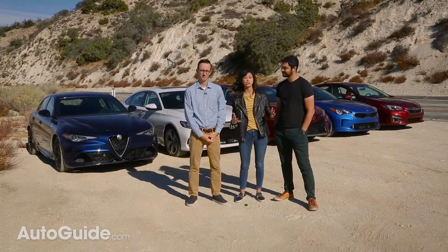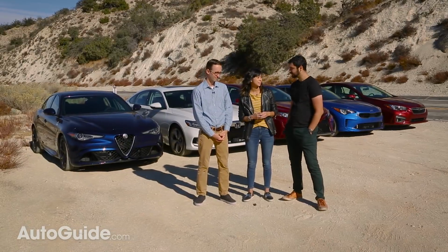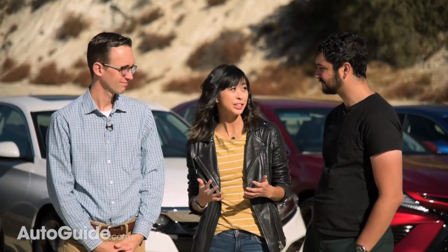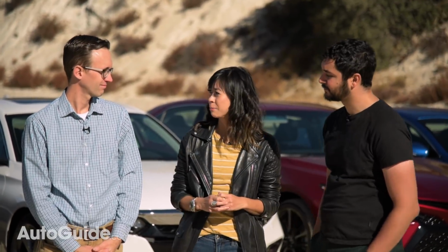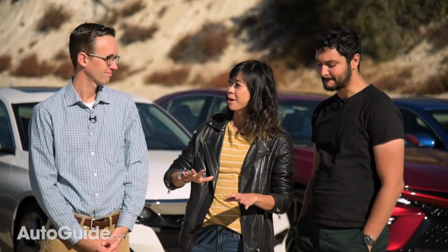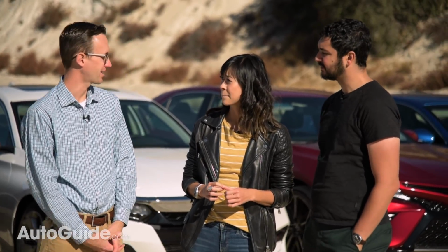So we've had the chance to drive these cars on these amazing roads one final time. What do you guys think? There's a lot to like here. They're all really good, right? Yeah, it's kind of hard to pick one winner, but I think it's kind of between two cars right now. Would you agree with that? I think so. We kind of narrowed the field down a little bit.